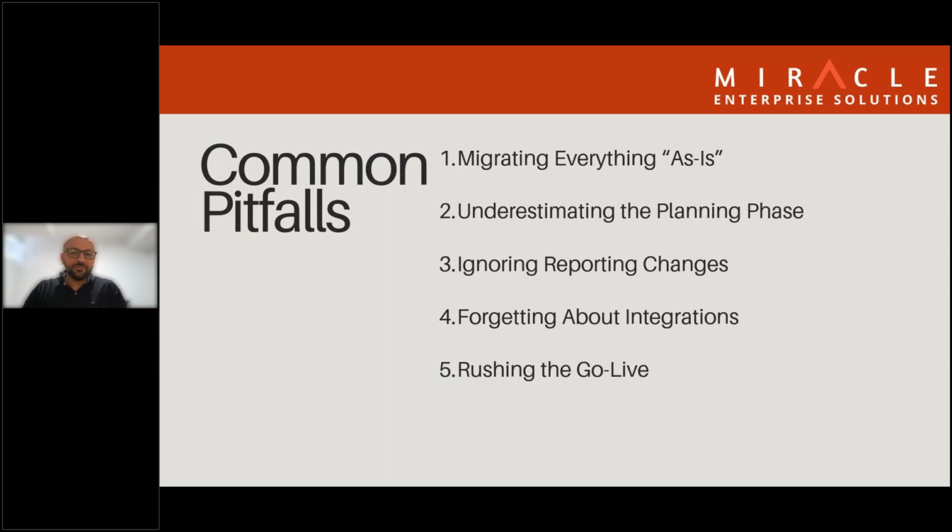Number two, underestimating the planning phase. Migration isn't just about moving data. You need to align chart of accounts, you need to remap dimensions, you need to check the licensing, you need to review the business processes. Skipping this step can lead to confusion later.